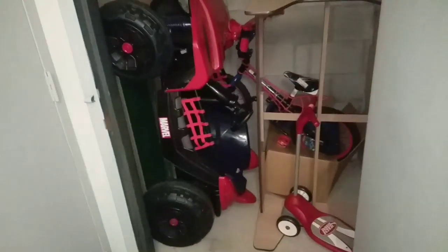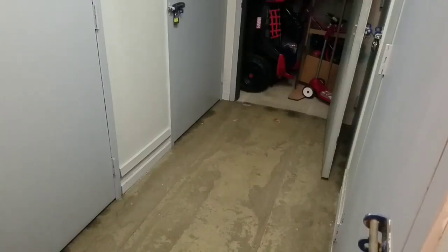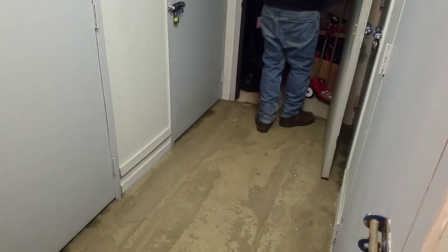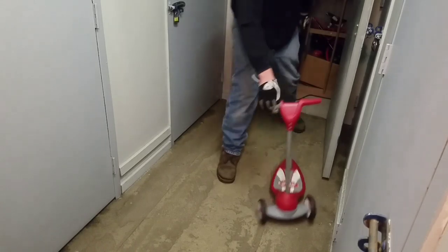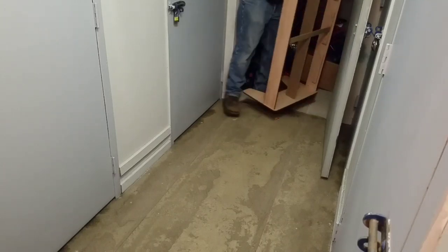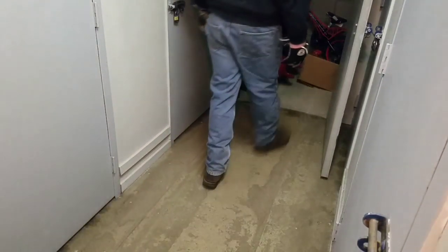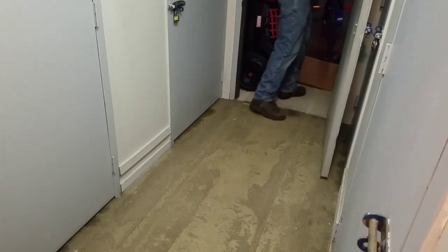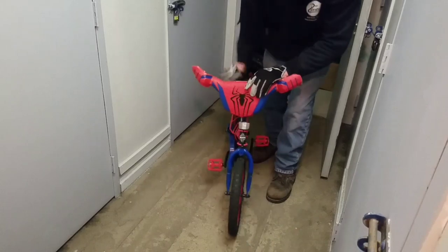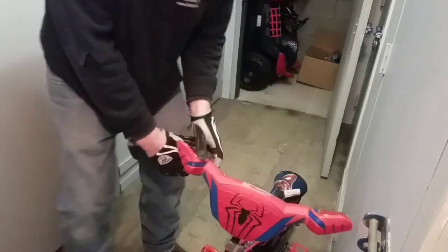We're gonna see what's in that box down there, but it looks like we got some toys. So we'll have to dig this stuff out and I'll show you. I can't wait to see this little Spider-Man thing here. I'll pull it out in a minute. All right, so I'm gonna grab this stuff out of here. Here's the train table. Take a look at this. The Spider-Man bike. That is cool. So obviously they like superheroes.